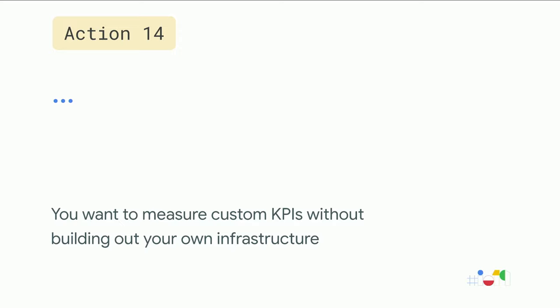All right. And with a custom perf metric, you know what you want to measure. That's awesome. Time to first cat. Fantastic. But we're on action 14, and this is a mere one step away from being performance pros. So we need to automate the measurement of your custom KPIs.